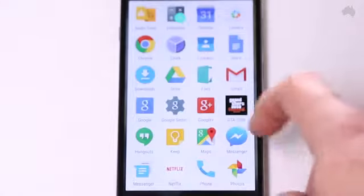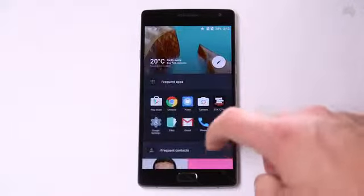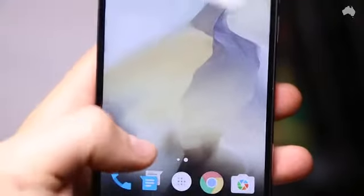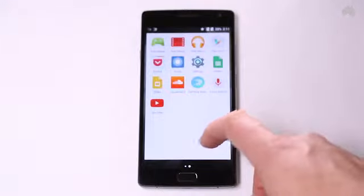OnePlus has parted ways with custom Android software maker Cyanogen in favour of their own Oxygen OS, but still retains some of its best features while managing to keep things as close to stock Android as possible. The result is a software experience that remains fast, stutter-free and devoid of any real manufacturer bloatware.